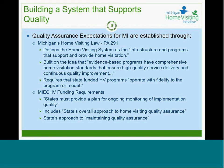So infant and early childhood home visiting funding requirement does indeed indicate that we must provide a plan for ongoing monitoring of implementation quality. We have to include our overall approach to home visiting quality assurance, and we also have to ensure that we are maintaining quality assurance. Are you familiar with the funding source from HRSA with MCV? Is that something that's familiar to you, Vanessa and Lashana? The funding? Yes. I'm not really familiar.